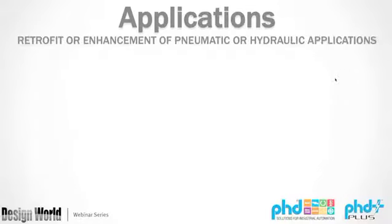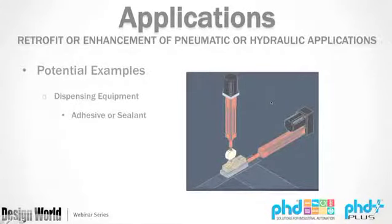The second type of application should be something like the retrofit or enhancement of a pneumatic or hydraulic application. An example of that might be dispensing equipment. For instance, you might have a piece of equipment that dispenses an adhesive or a sealant, applied to your product as maybe a seal or a gasket. If the original shape or pattern has changed and now you require some different changes in travel or velocity, that's a lot easier to do with an electromechanical device than it is with a pneumatic device. In food or beverage dispensing, perhaps the viscosity of the product has changed or the volume has changed, and different setups would be required. With an electromechanical device replacing a pneumatic or hydraulic one, you could change things with the flip of a switch.